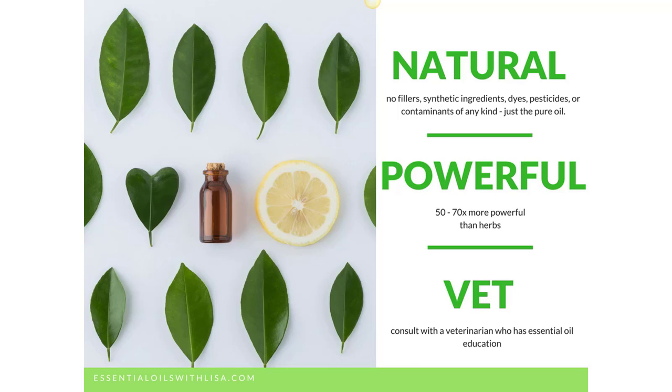Keep in mind that essential oils are effective. They're highly concentrated and are 50 to 70 times more powerful than herbs. Be conservative with the amounts you're using. A little goes a very long way.